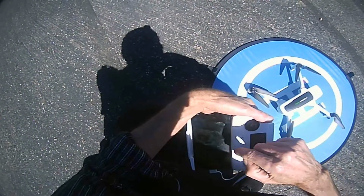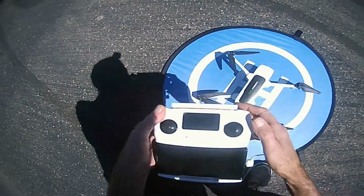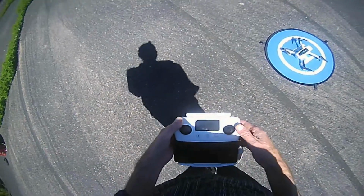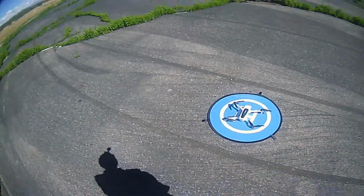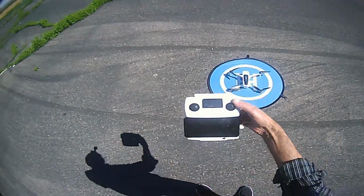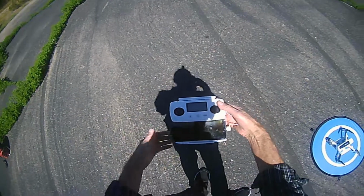I guess it flew okay, but it's real touchy on the controls. Just jerks around. And the return to home, it missed it by about 7 or 8 feet.